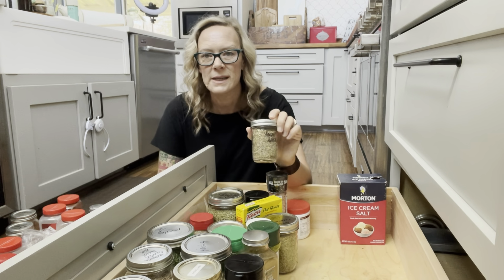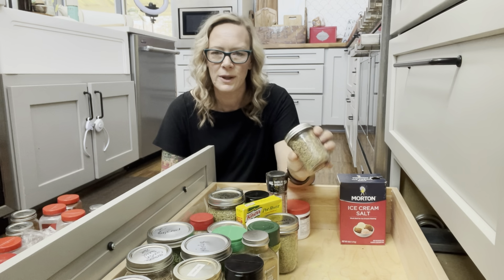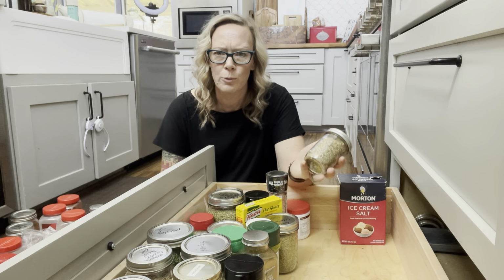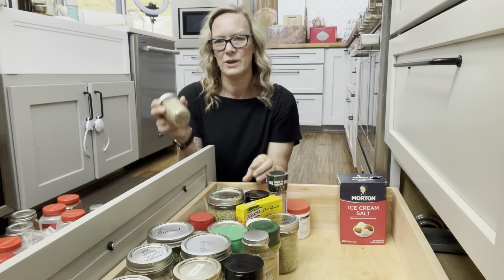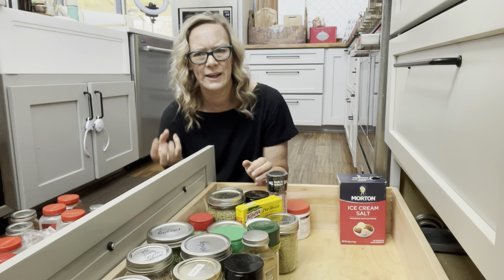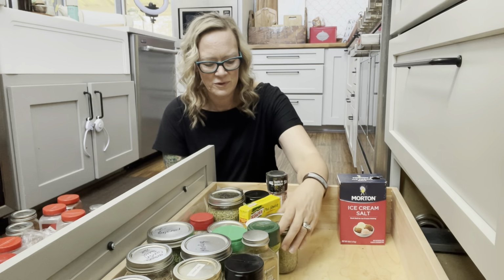Next is fennel seed. Same thing, we don't use a lot of fennel seed. It has its places where you can add it into different things. Usually I'm using it in canning or pickling recipes, but other than that, I'm not using a whole lot of fennel seed. Fennel is very strong. It's kind of licoricey tasting to me, so it's not something you want to overdo too much.